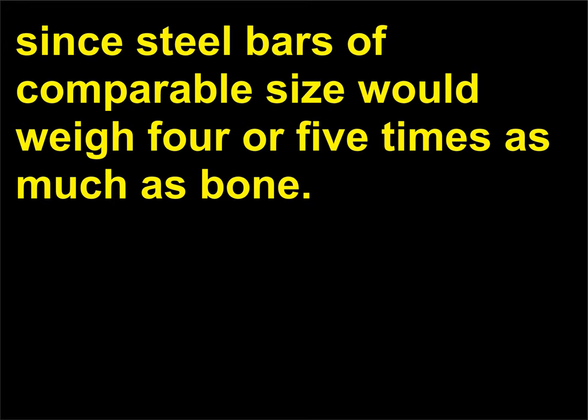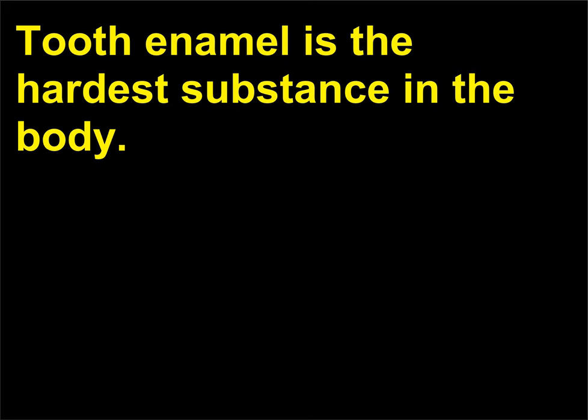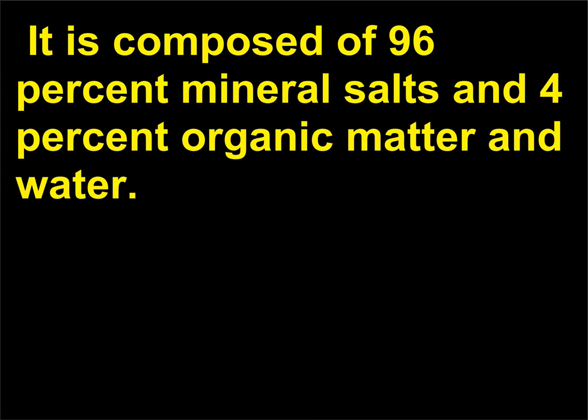What is the hardest substance in the body? Tooth enamel is the hardest substance in the body. It is composed of 96% mineral salts and 4% organic matter and water.